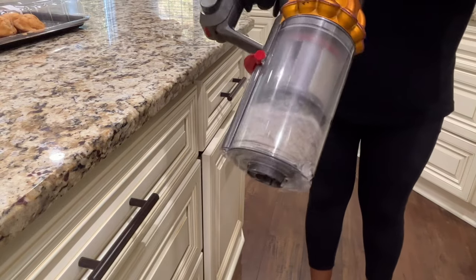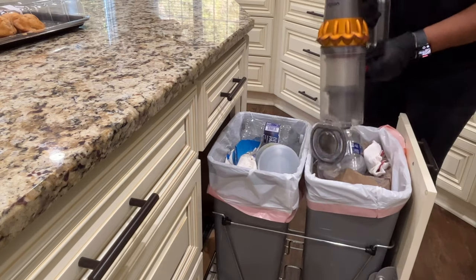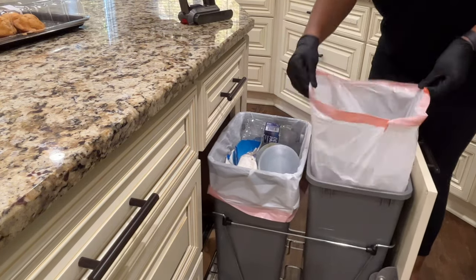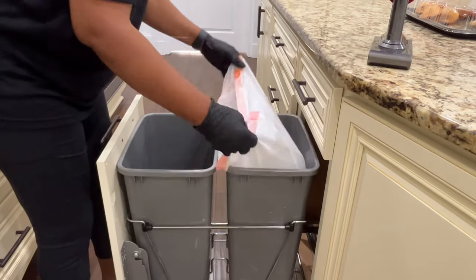I empty my vacuum canister at the end of the day after each use. If you wait for it to be completely full, the vacuum suction power will decrease, and by emptying it frequently, you toss out those potential germs and bacteria before they can take hold in your vacuum.